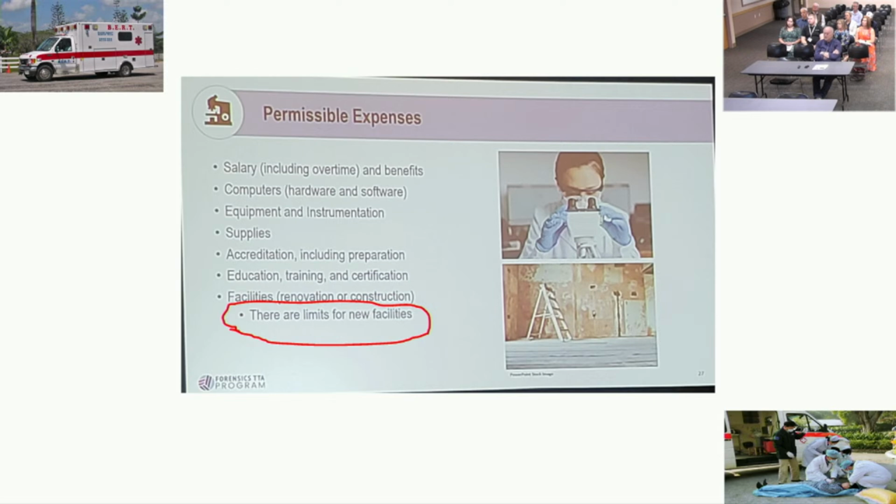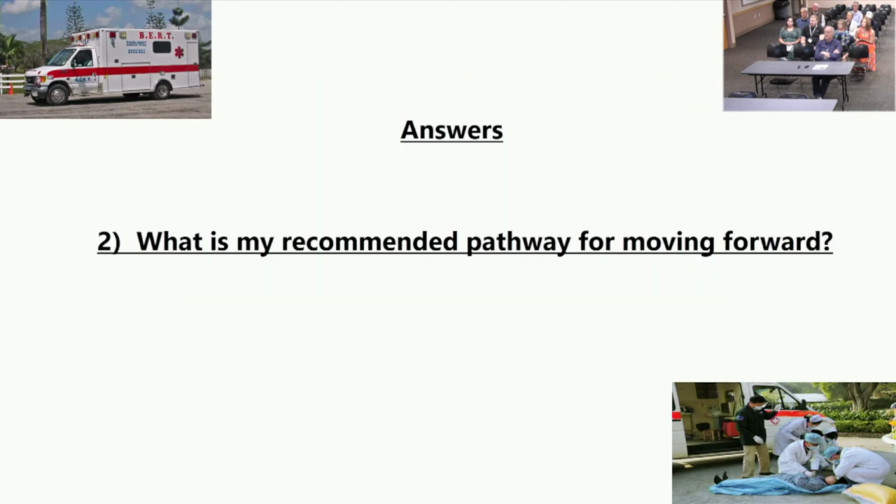And they say, and that's why I highlighted it, there are limits for new facilities. It was not designed for somebody who doesn't have one. It's designed for one that's operable. Next slide. So that's why we wouldn't be disqualified, because in other words, you can't even apply if you don't have an operable lab.